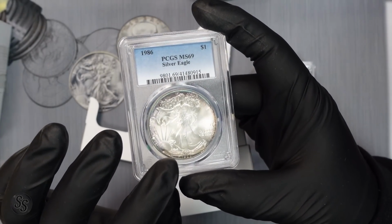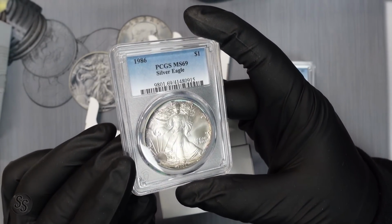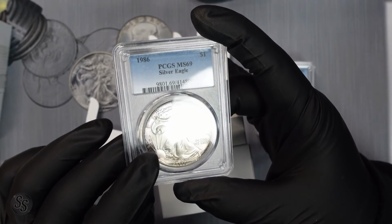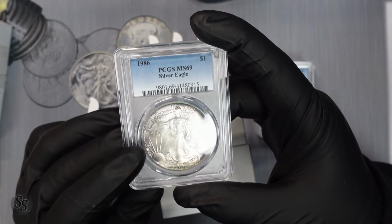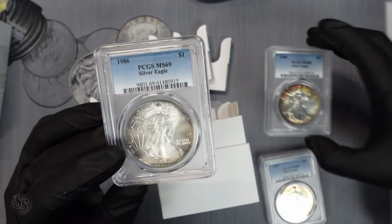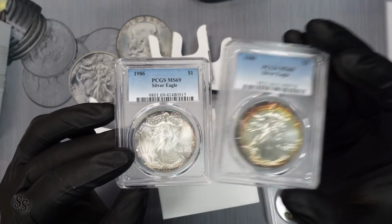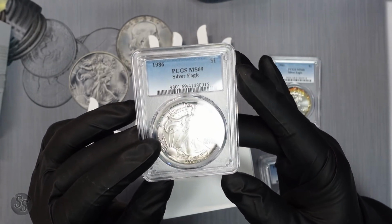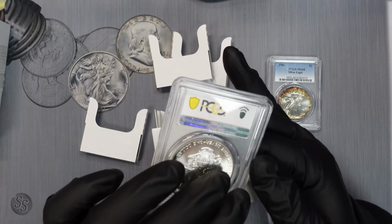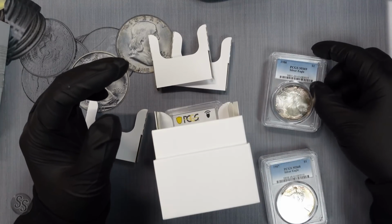Beautiful tone forming around the rim. You can see blues and purples in there. There's even purple coming over the sun here. A little bit of blue around the edge. Not near as toned. I mean, this one right here, I really wanted to be a 69. But you know what? We'll take an MS69, first-year Silver Eagle 1986, with a little bit of tone. Not going to cry about that one.